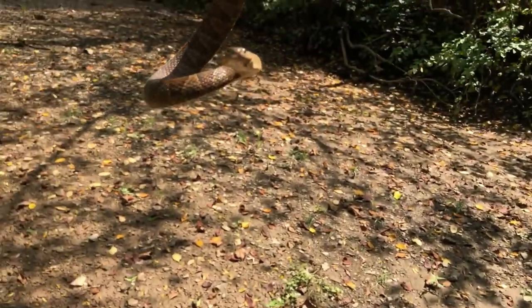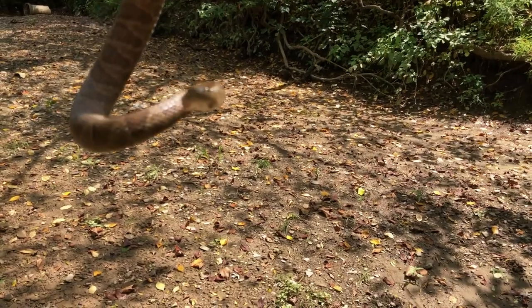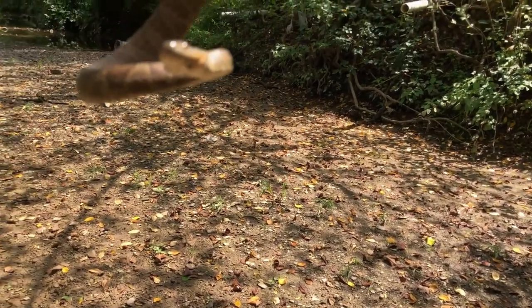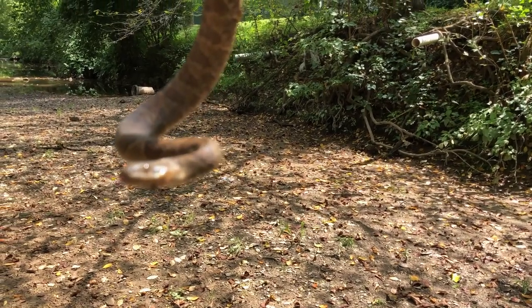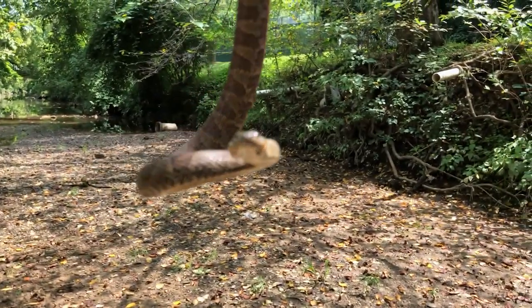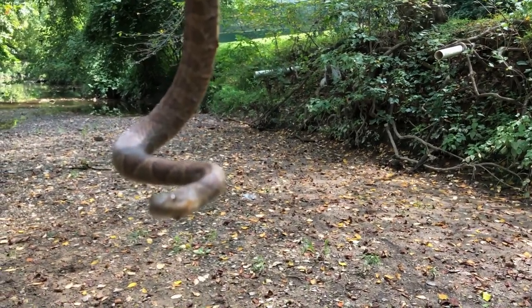With these snakes, it's all about the fight or flight. You can see he's kind of starting to calm down a little bit. He's just tasting the air with his tongue, seeing who we are, if we're going to be a threat to him, or if he can just kind of relax.